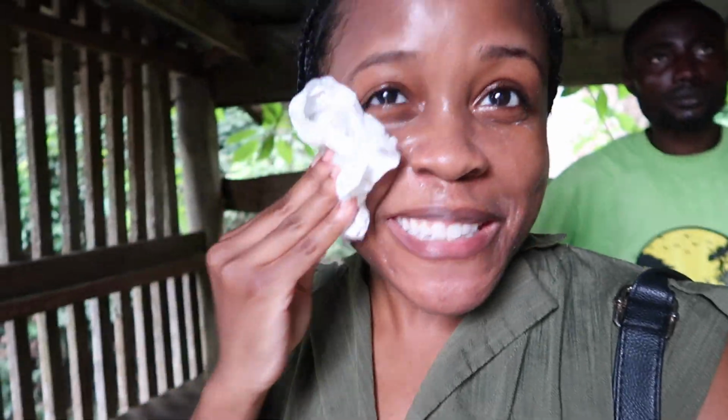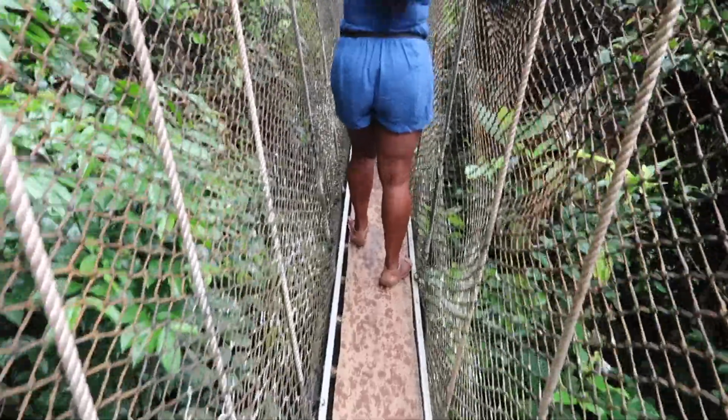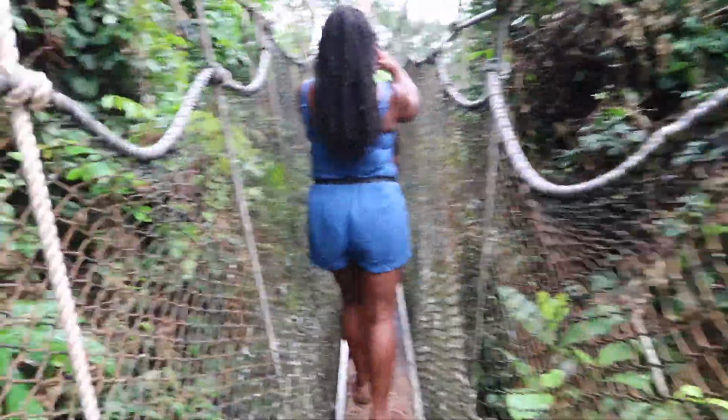I'm sweating really hard, but I'm getting through this. So it is kind of tight on this bridge here. It's not wide and it's shaking. But I'm on it. They said to test it out first to see how many we want to do. But now I'm questioning if I want to do the 6 instead of the 2 option. But it's nice views here.